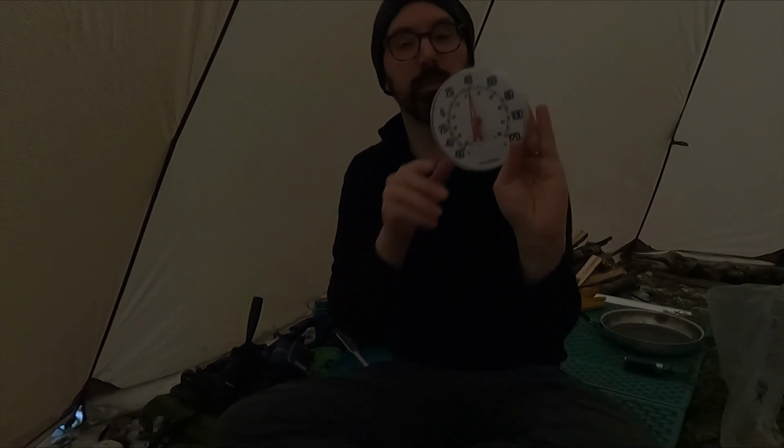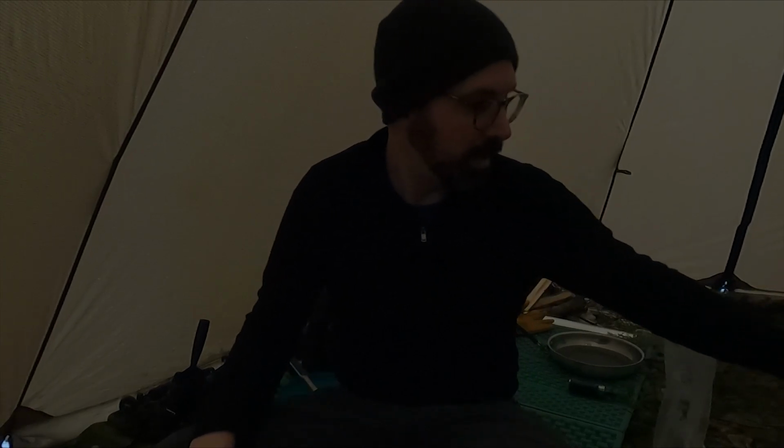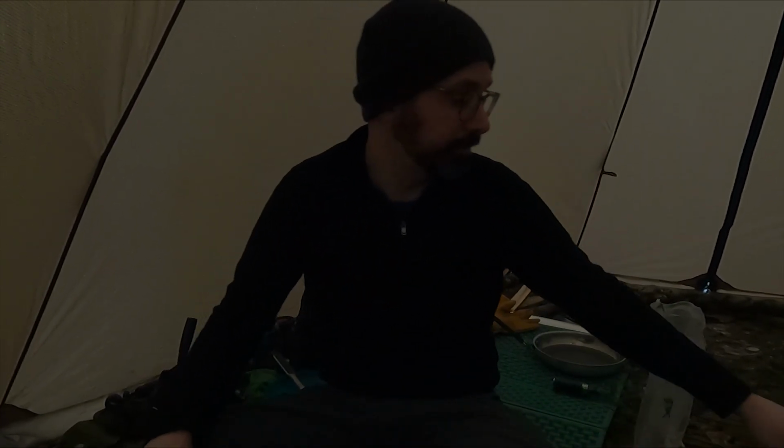It's a brisk 50-some odd degrees. Nope, it's 40 degrees in the tent right now, so it's chilly. But we'll get the fire up and running again. And it's 25 degrees outside, so it could always be worse. It's been a nice quiet day though. Been out collecting firewood and just seeing what we see.